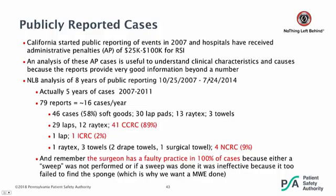And we recommend the National Quality Forum because it's cleaner. So in California, we have public reporting, and this is just an analysis to say, well, of the 79 reports from 5 years of just the ones that are available to the public review, there were 46 cases of retained soft goods, and of those 46 cases, 41 of them were correct count retention cases. That's 89%. And think, what about the surgeon?